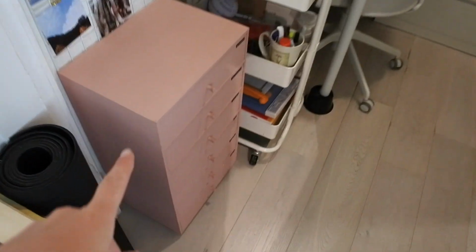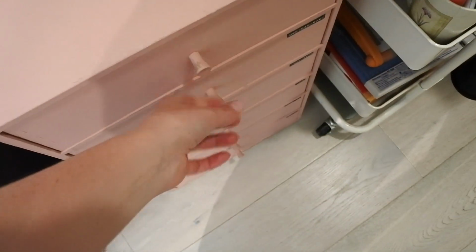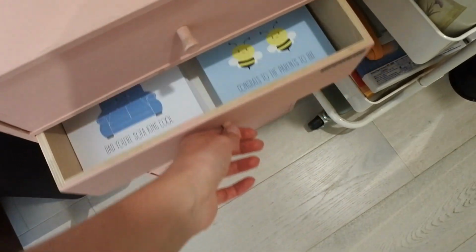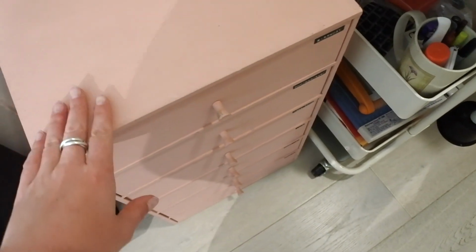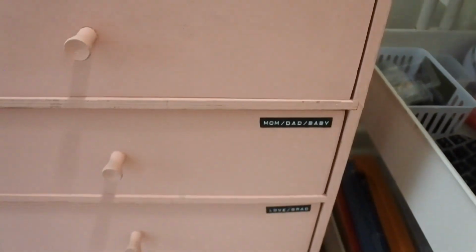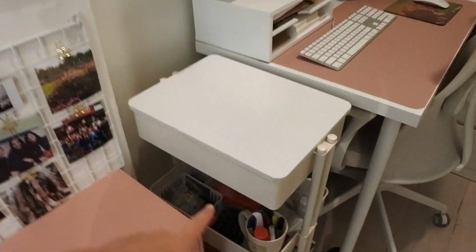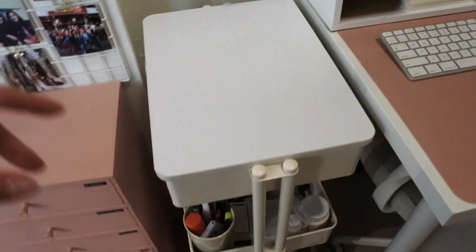First thing you have here is just a little set of drawers that was my aunt's. I believe it was from IKEA in like the 80s, and I painted it with chalk paint that I got at Michael's. I used a little label maker that I found someone giving away for free. And then this is just full of pens and that type of thing.